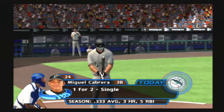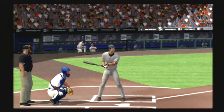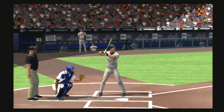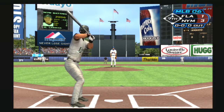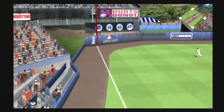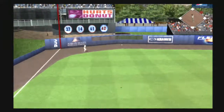Miguel Cabrera will lead it off here in the top of inning number 7. Miguel Cabrera. Here's the first offering. And this is yanked hard down the left field line. And this is going to be a fair ball as it'll head to the corner. He'll get it into second.